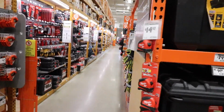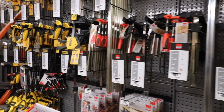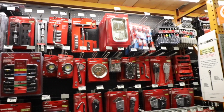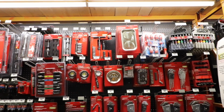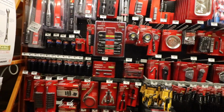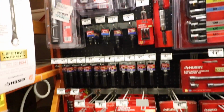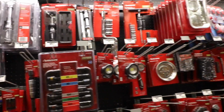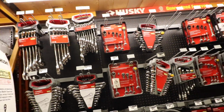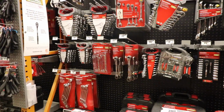Okay, let's keep walking. Look at all these clamps. Tons of clamps at the Depot. Alright, you guys, this is it. Hand tools. The dominating hand tools. I'm going to tell you, like 4 years ago, these walls did not look like this. It was full of like Johnson Level and all kinds of stuff. And now we are being dominated by Husky and Milwaukee. Look at Husky. Husky is not messing around, you guys. They are definitely going to do some major things to take on some other brands that are about to come back out in other big box stores.